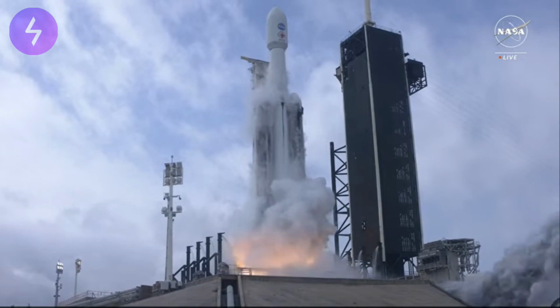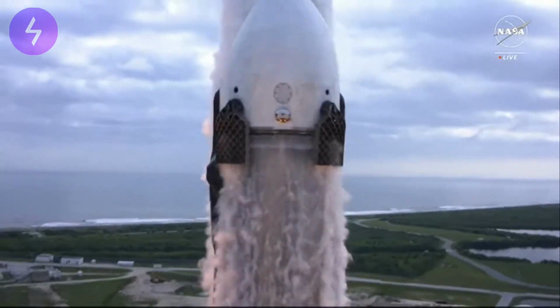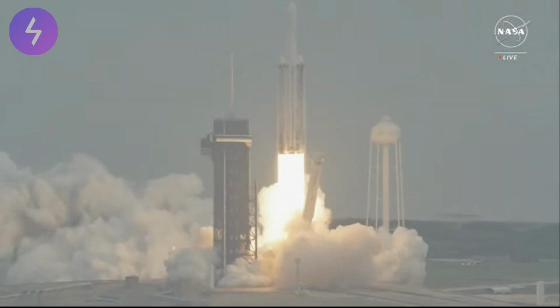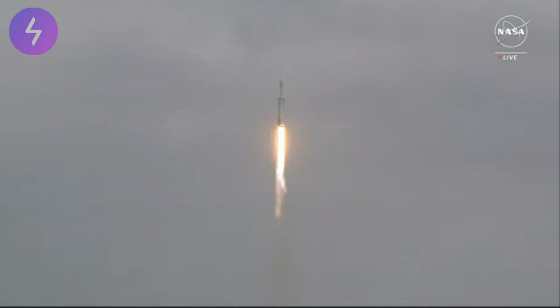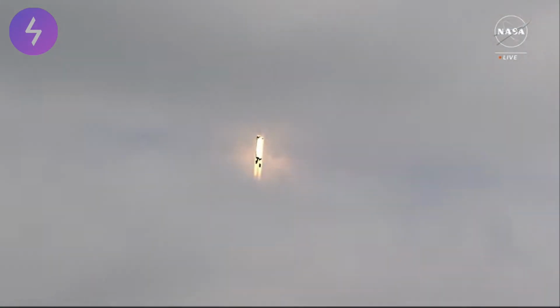Engine ignition. And liftoff. Liftoff of Falcon Heavy and Psyche on a mission to a metal asteroid in deep space to study the building blocks of our planet's inner space. Vehicles pitching downrange. M1D chamber pressure is nominal.